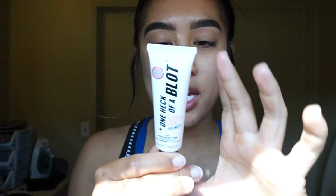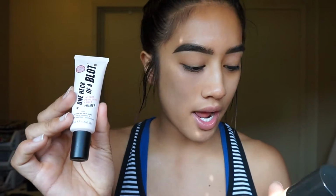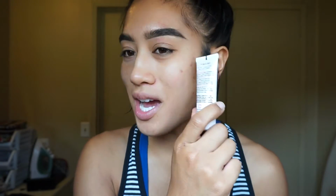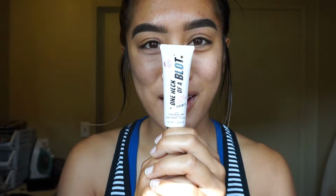It looks like this. It's a pretty huge bottle, pretty darn big. I believe it's the same size as this, but this one has one US fluid ounce. Oh, and this one has one US fluid ounce as well, but I don't think you need that much to prime, especially since I only usually prime the center of my face. I already did my eyebrows, so yeah, I had the worst time with this one today. The eyebrows were not working with me today. It was so annoying. The packaging is so flippin' cute and I freaking love it.